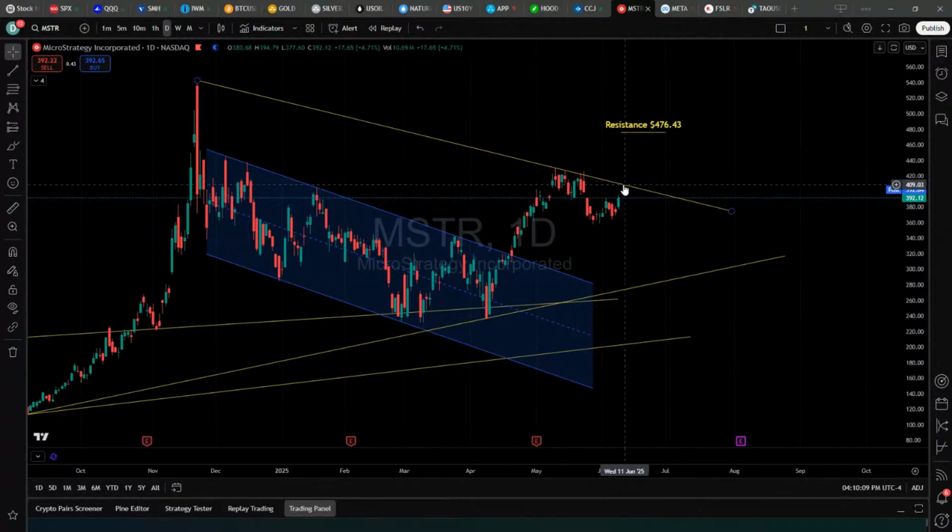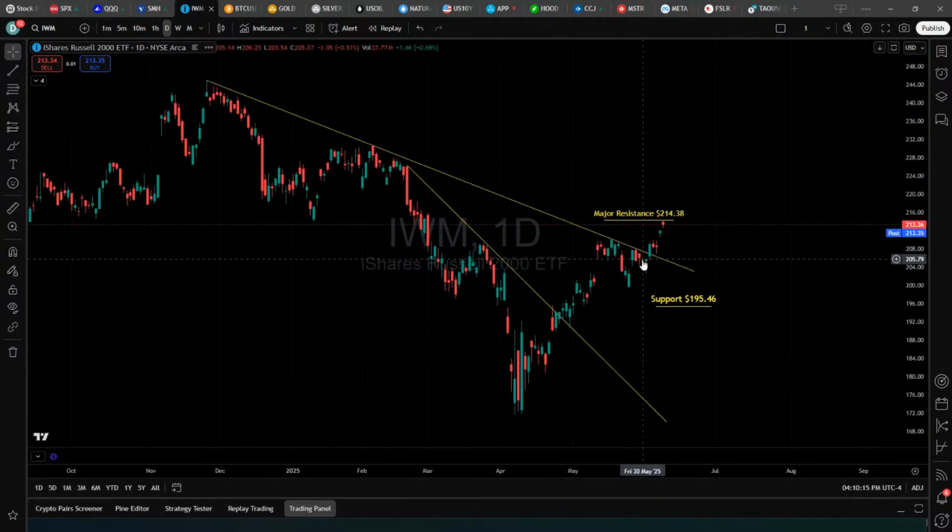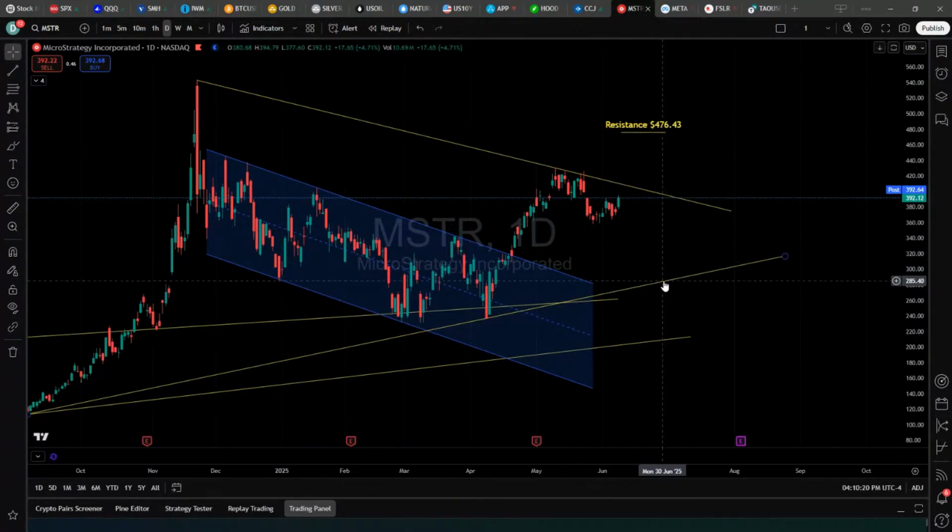Should this trend line continue to reject price, we'll see if it bull flags, in much the same fashion that IWM bull flagged right through here before breaking through. So we'll have to see how that develops. Ultimately, though, major support is going to be down here on this inclining trend line right around 287, just under $300.